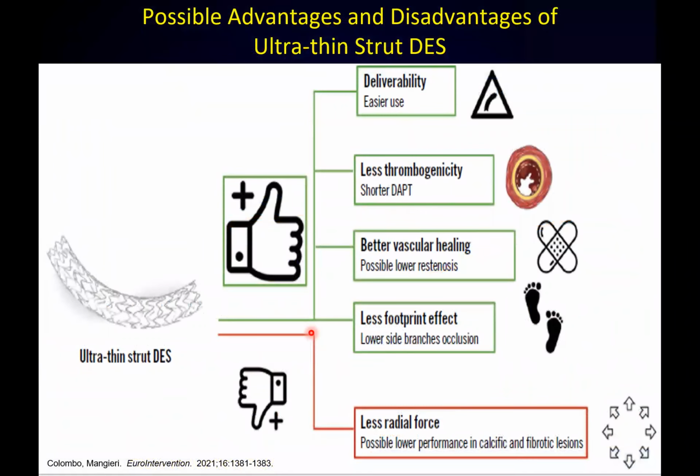You know, in editorial comment, my good friend Antonio Colombo looked at the advantages and disadvantages of ultra thin DES. He suggests they have easier deliverability, less thrombogenicity, better vascular healing, less footprint effect, and he cautions that they theoretically may have less radial force, particularly in reference to calcific and fibrotic lesions. That's a reference to the PRISM 4 trial that I'll get to in a second.